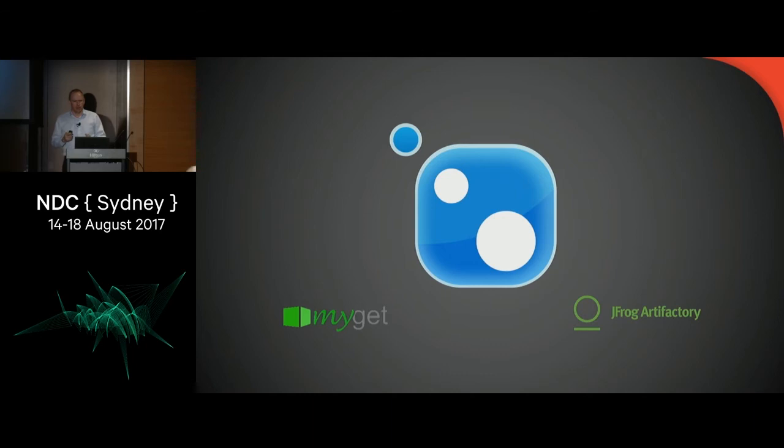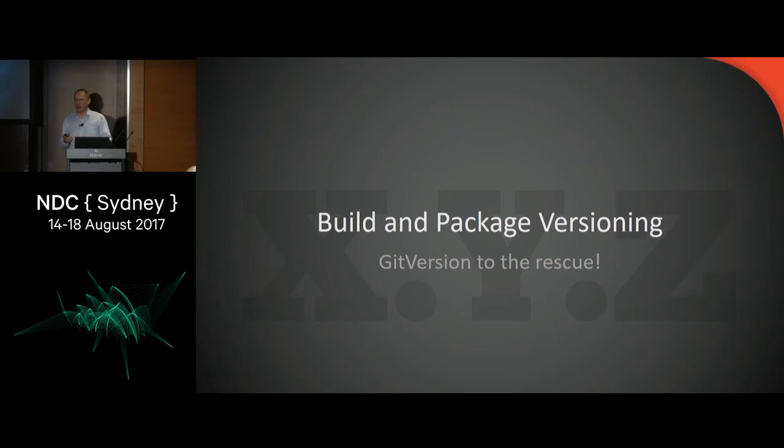Okay, so now we know we're building packages. We need to get our packages into a repository. What on earth are we going to do? How do we version them? I've never been a fan of the build machine having write access to a Git repository. And I don't like the approach of tagging every time we do a build, putting a tag on a Git commit. So we used a tool called Git version.